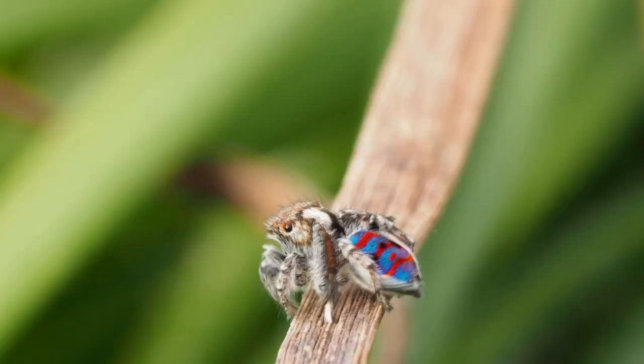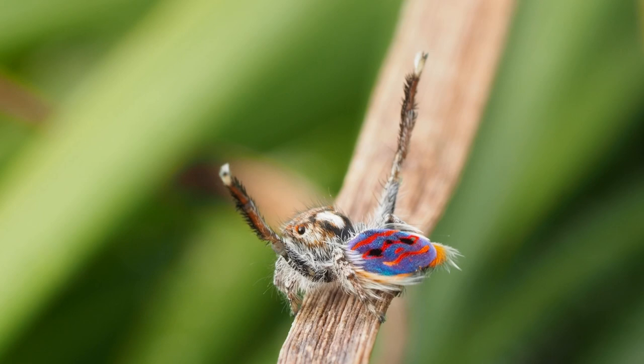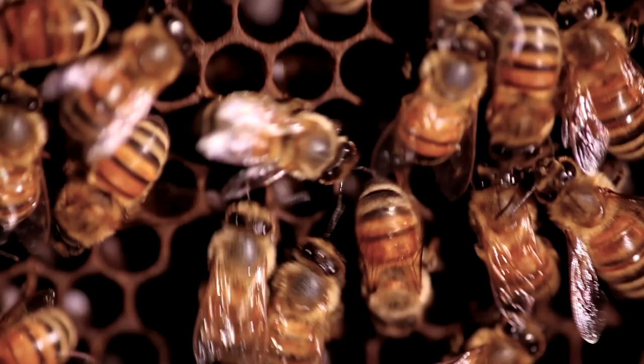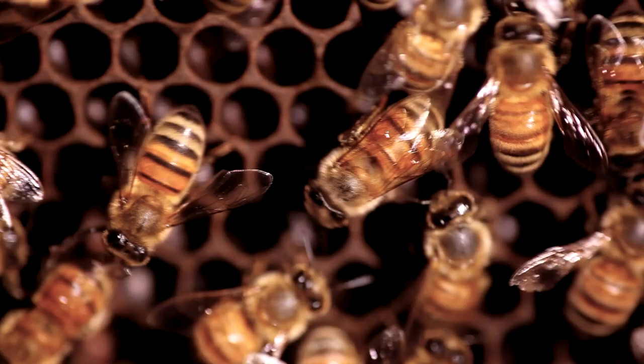Dancing can be found all over the animal world. Displays of grace and strength are often used to attract mates or intimidate competitors. But in honeybees, the waggle dance is so much more than self-promotion.